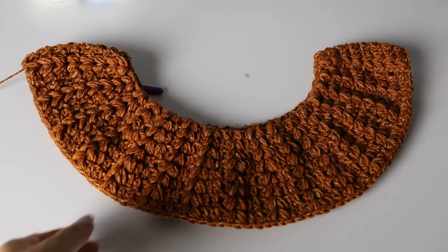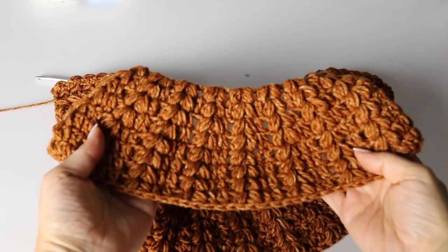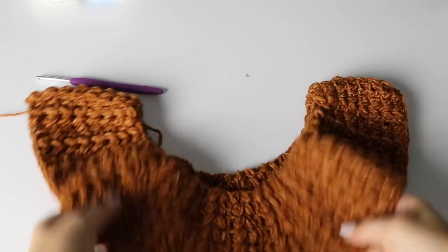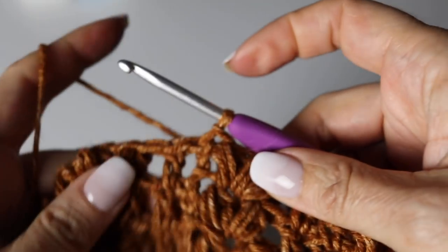And here we are at the end of your round 9. Look how beautiful it is. So you can see how the dress is taking shape. You have your collar and you have the beginning of your shoulder. And you are at the end of your round 9.